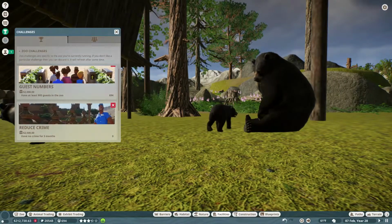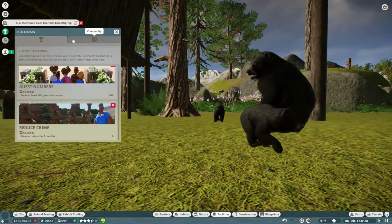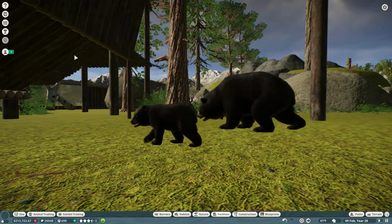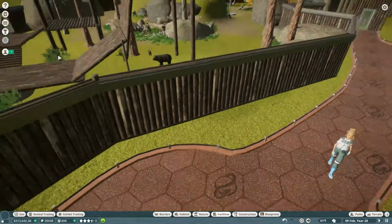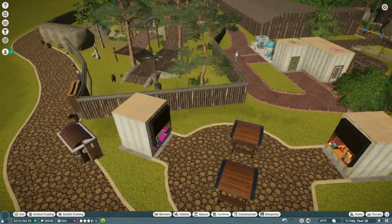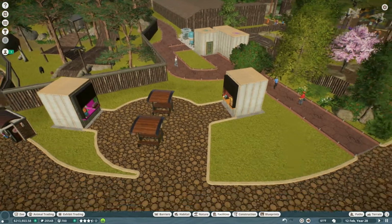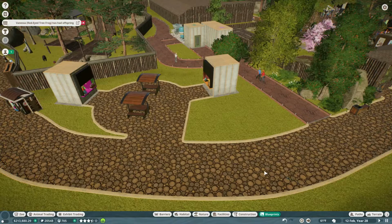Baby bears are adorable. Okay, so breed habitat. Breed a new habitat animal. Well, there we go. That was pretty cool. We now have baby bears, guys. Tell me that isn't cool. I dare you. I dare you to try. Okay.